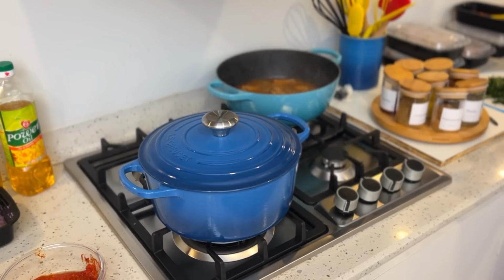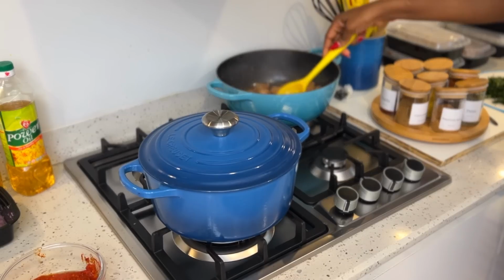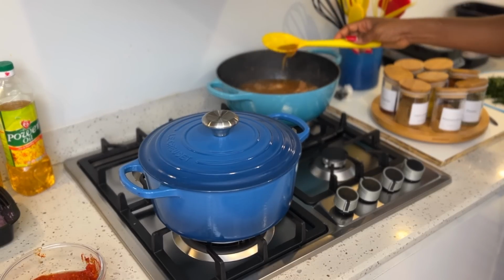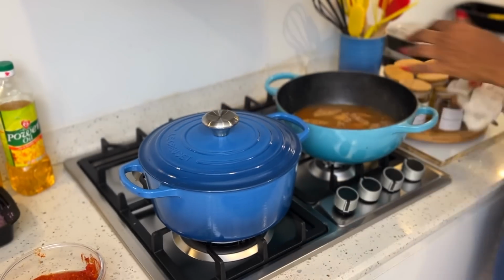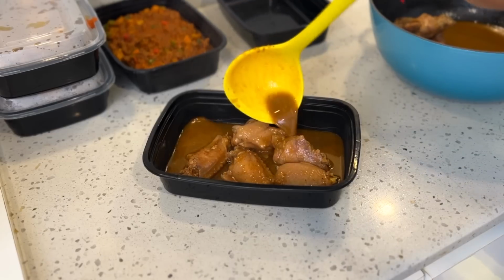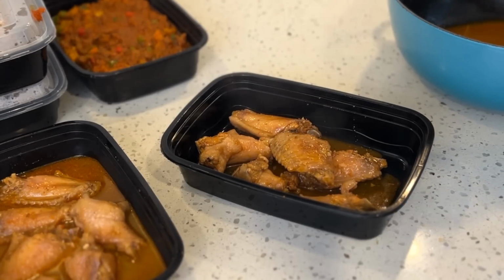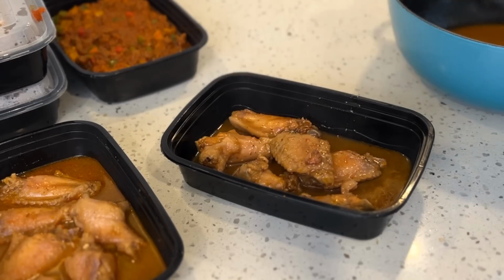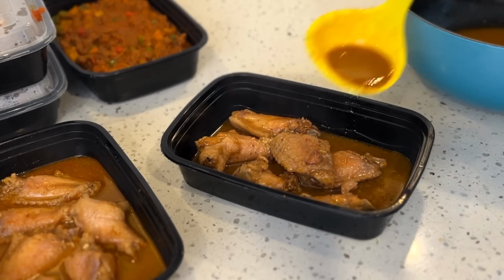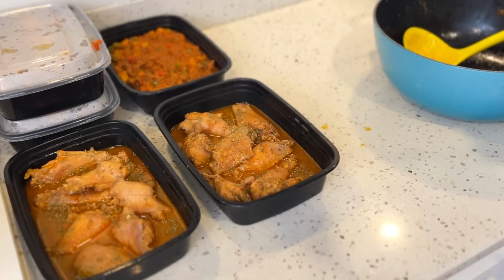And now I'm checking on the pepper soup. I think at this point the pepper soup was already done because it had enough time to cook. I really always like to cook my pepper soup for a long time on very low heat. I'm just storing it up in the meal prep plates. Now I'm going to be eating pepper soup 2 times this next week, so that's why I'm just storing it up in 2 different meal prep plates.